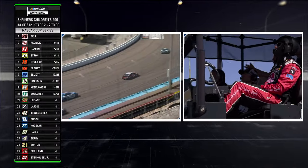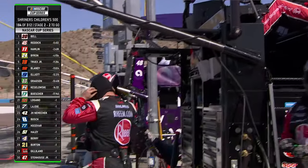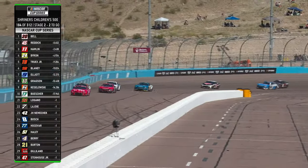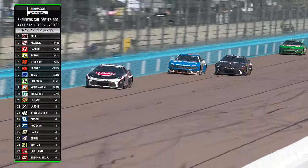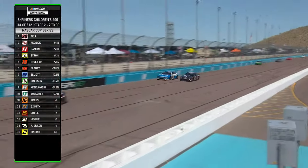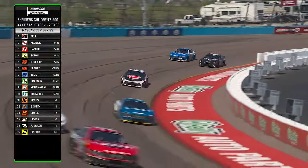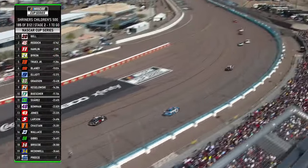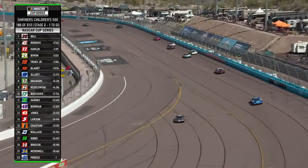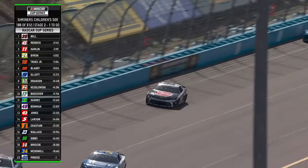All right. Ryan Preece is now the first car one lap down. He's in the free pass position with two to go in stage two. Bell, Reddick, Hamlin, Byron 5 seconds back, then Truex 9 seconds back. Joey Logano no longer in the free pass position. Wow. Will Reddick be a lap down, loose at stage end? Really loose underneath, yeah. Preece right there.